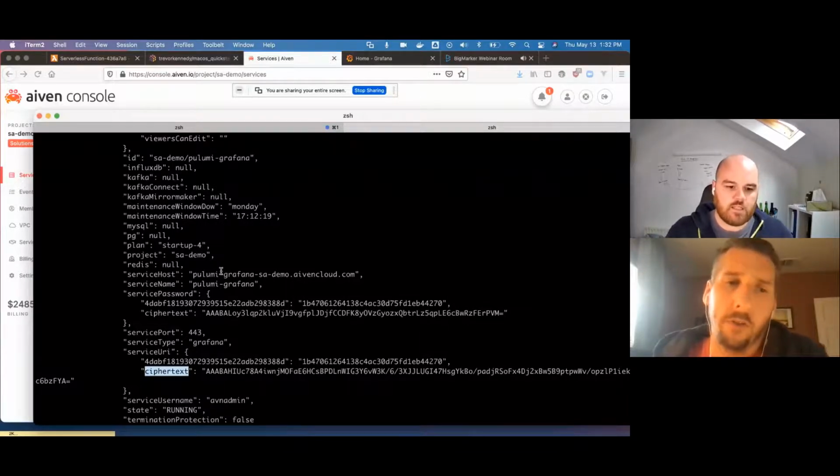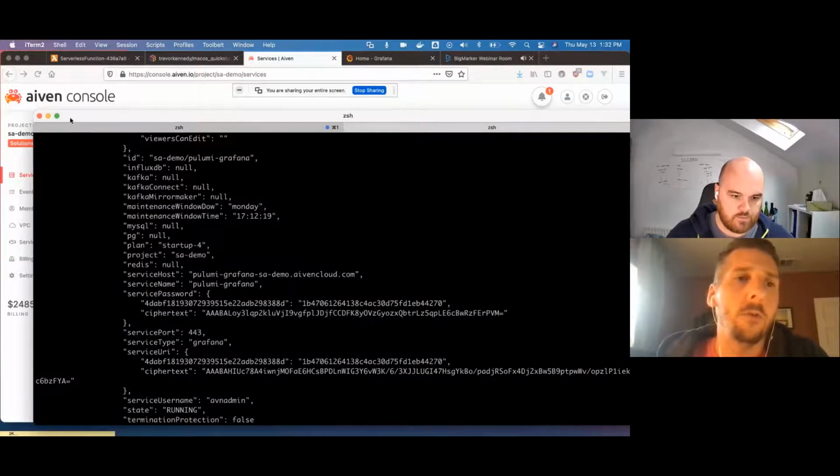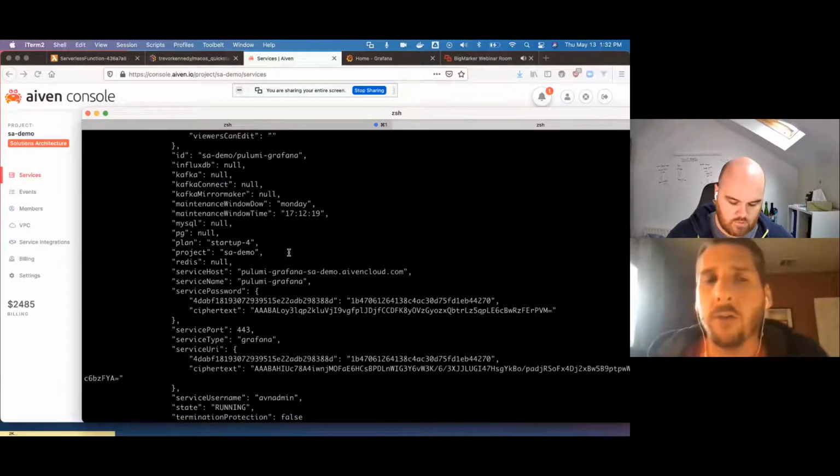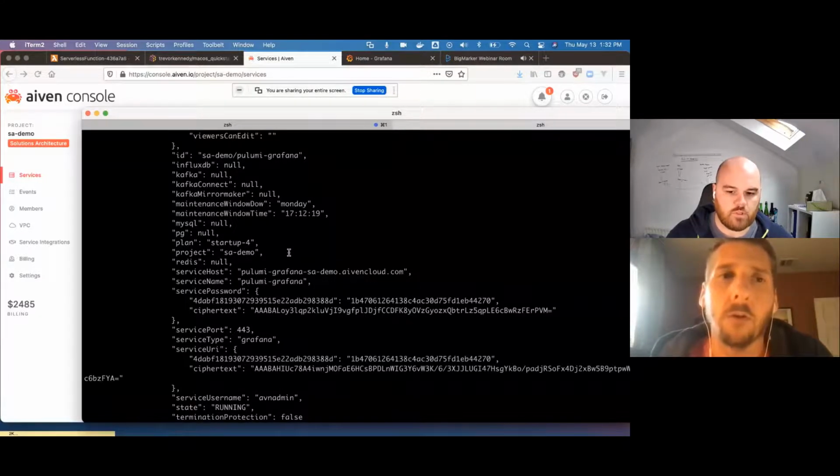Yeah, and like I said, everything else you can see right here. If you wanted to see the plan size that I'm using, or the project, in this case it's the same as SA demo. All that non-secret stuff is really easy to see and leverage. But yeah, you're provided with this extra safety layer against accidentally exposing credentials.